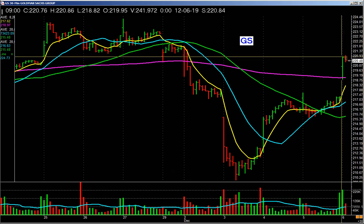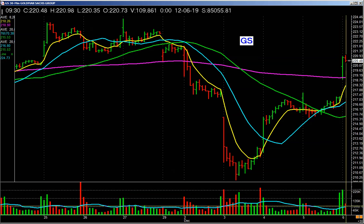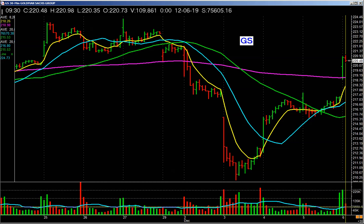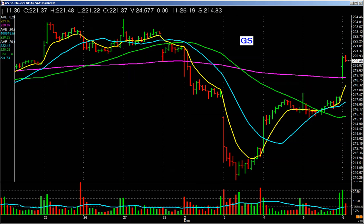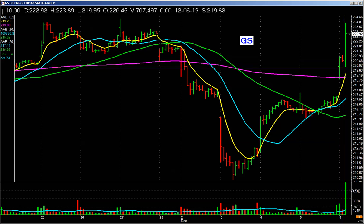It does this, and it takes out the highs of this bar, and it pulls back just a little bit. However, note the drop-off in volume. It went up on heavy volume and fell on less volume. That's constructive. This is a 30-minute chart. And then it wiggles out, it shakes people out, and then it takes off.